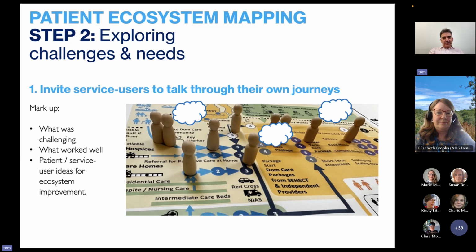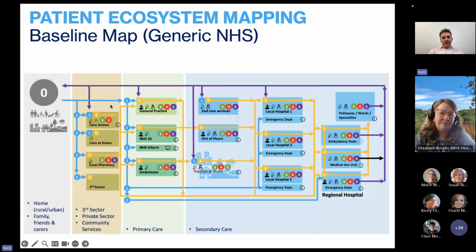One is to invite service users to talk through their own journey. Healthcare, I think, is incredibly poor at getting patient insights into the system. It's very good at understanding challenges from a healthcare professional perspective, but it's the patient who has to actually join the system together. So the patient is the one who makes this journey. The patients do get asked about their experience in a particular box, but they never get asked about the entirety of their journey.